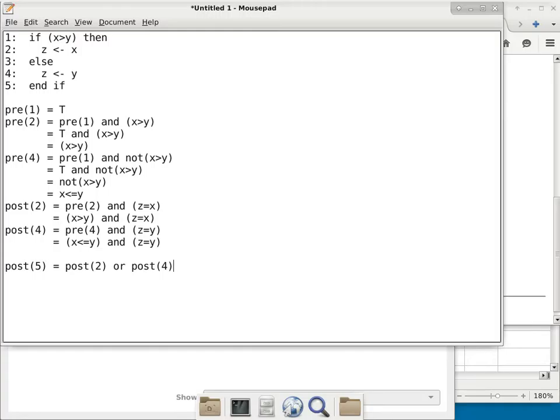So now that I know what post 2 and post 4 are, I can just expand that. So I can now say blah blah or blah blah. The first one is post 2, which is this one, and the second one is this one, which I can put here. That's where we ended up last Thursday, and I was in the process of making this work so that it matches the description of the maximum of two variables. We want to work from here and eventually derive this particular condition. Because what we want is z is greater than or equal to x, and z is greater than or equal to y, and z equals one of them, at least. So z equals x or z equals y. That's what we want to end up with.